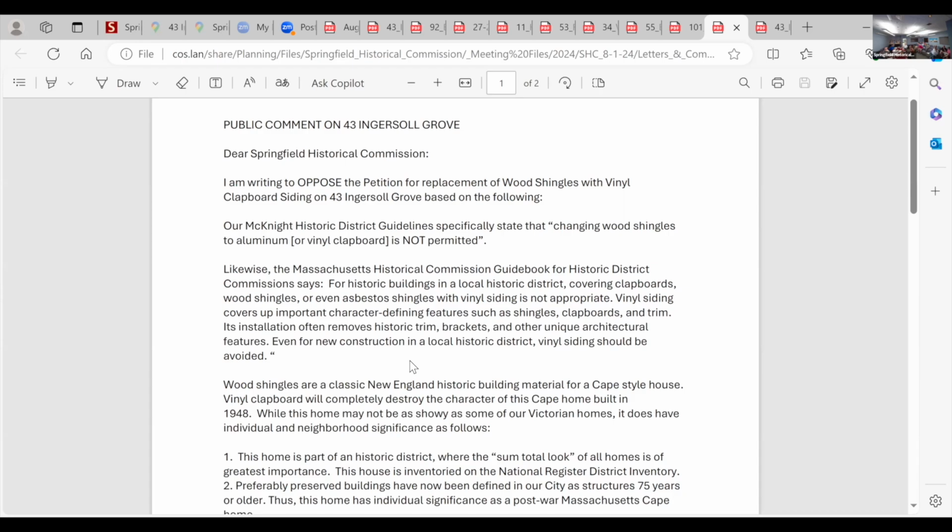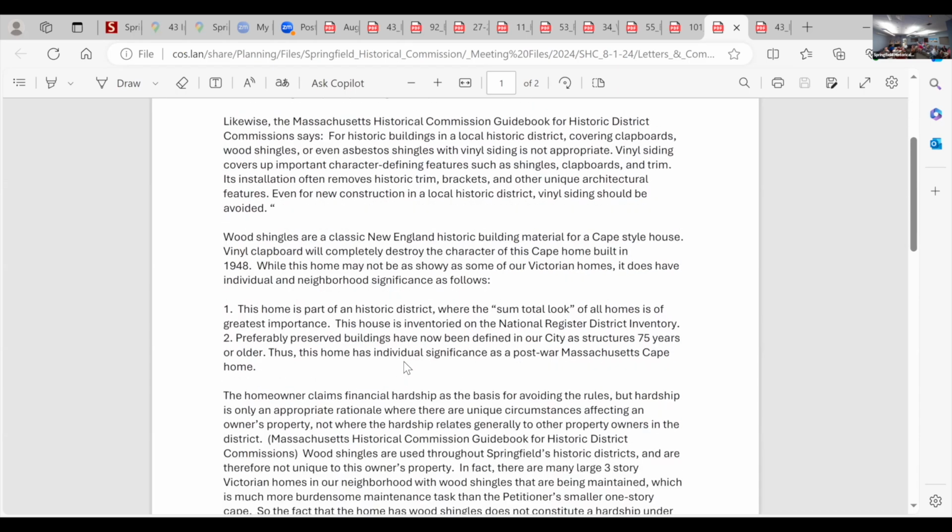Vinyl siding covers up important character-defining features such as shingles, clapboards, and trim. Its installation often removes historic trim, brackets, and other unique architectural features. Even for new construction in a local historic district, vinyl siding should be avoided. Wood shingles are classic New England historic building material for a Cape style house. Vinyl clapboard will completely destroy the character of this Cape home built in 1948.